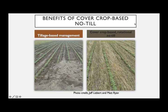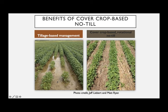levied against tillage-based systems. So we not only have issues with surface erosion with tillage, here's an example of that, and cover crop-based no-till with all that high residue sitting on the soil surface helps mitigate risk of that. The other aspect that the cover crop-based no-till helps address is water infiltration. And this is something that we see in different NRCS demonstrations.